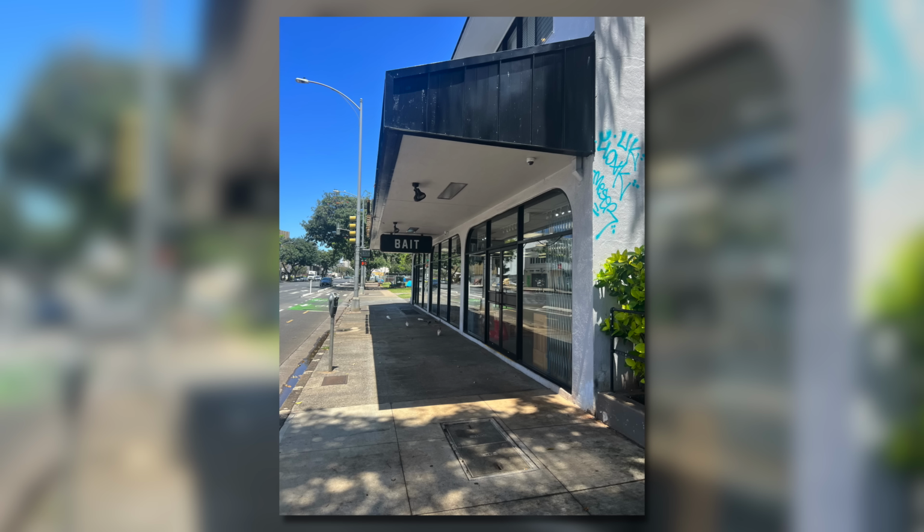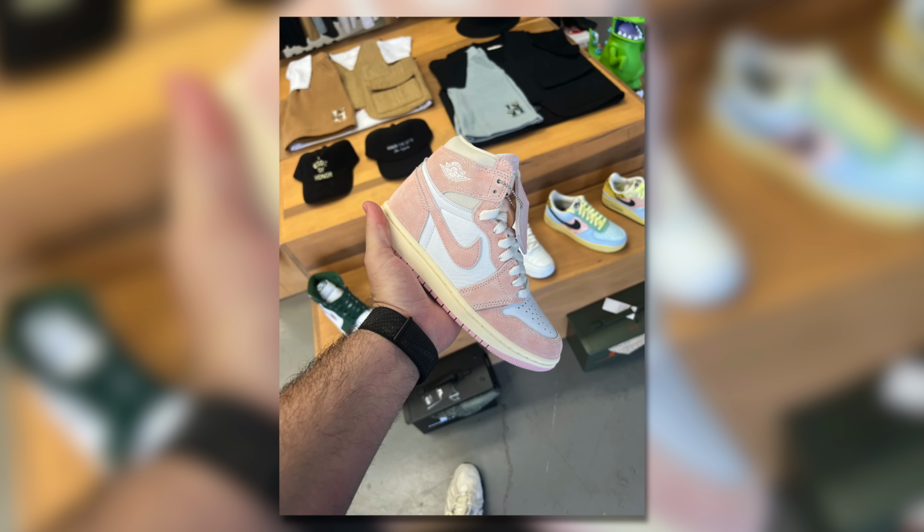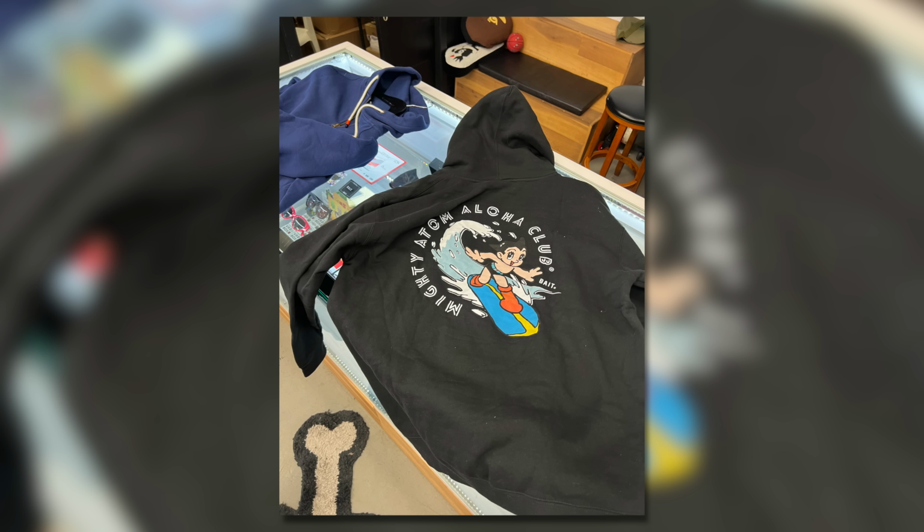And we even went to Bait earlier in the day. I forgot to mention that we went to Bait as well, and we didn't buy anything from there either, but Bait had a lot of dope stuff there, good retros that I didn't think they'd actually have either. They even had this exclusive Astro Boy Bait Hawaii hoodie, but they did not have my size. They only had a 2XL, or else I would have bought that to wear with the big red boots, of course.